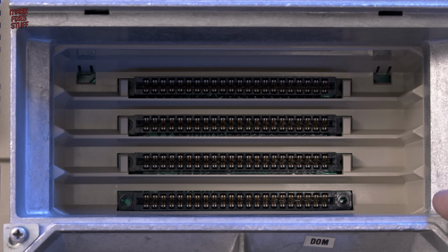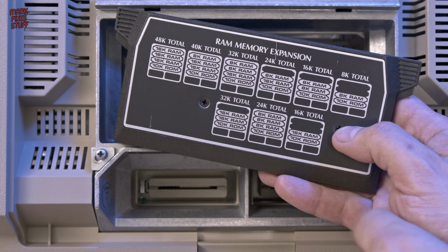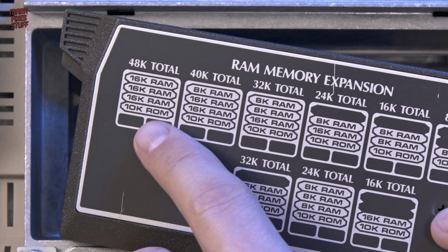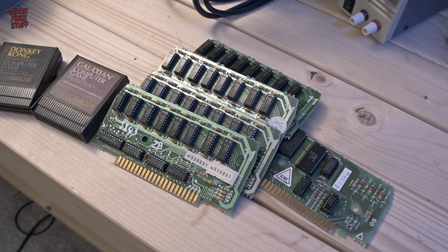Now with the 4 slots you might be confused what to put in there, but luckily those lovely people at Atari have given us a diagram on the front of the OS card, going all the way from 8K to 48K, and we're going to go for 48K. We'll install this ROM card and then 3 of the 16K boards that we've got over here on the desk. We don't need this OS card, it's surplus to requirements.